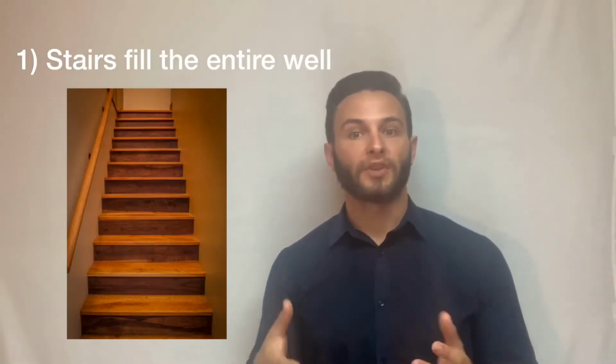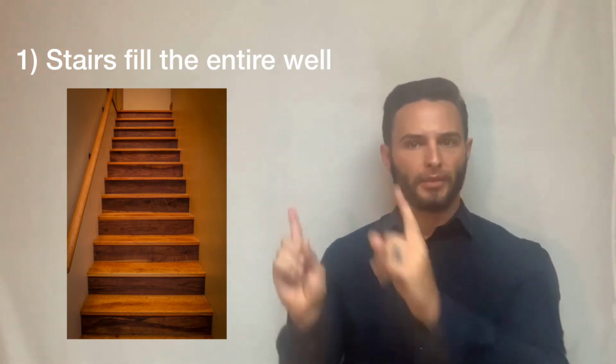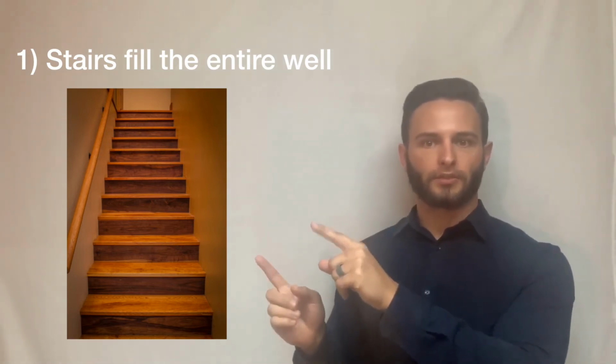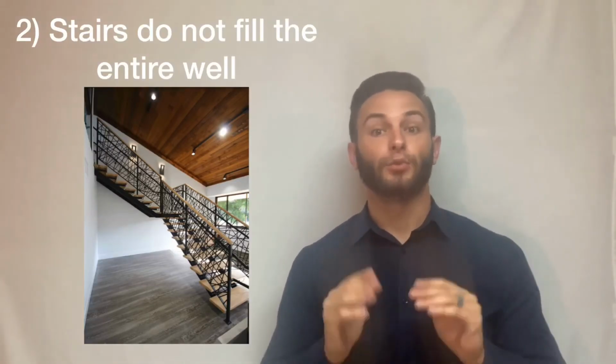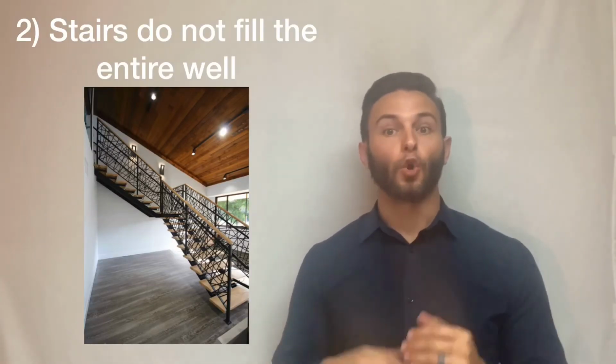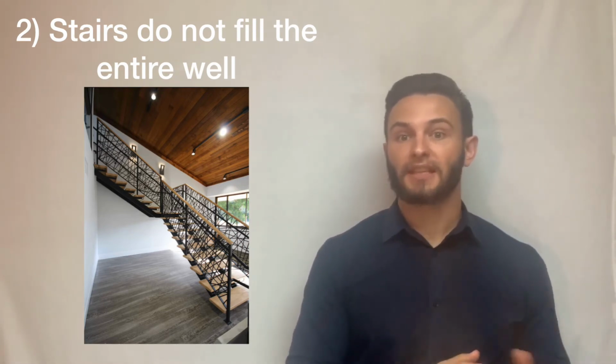So the first one, the stairs fill the entire well. For these stairs, they are included in the 2nd floor finished area. I'll make sure to put what it looks like so you can compare apples to apples. Second thing, the stairs do not fill the entire well. You only include the portion with treads or steps in the 2nd floor finished area. Some examples could be like a spiral staircase, or if your 2nd floor is like a loft.